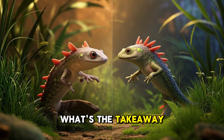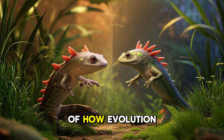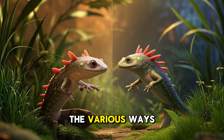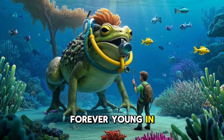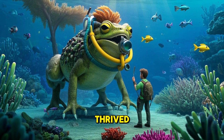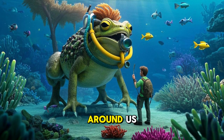So what's the takeaway from all this? Axolotls and salamanders are more than just cute, slimy creatures. They're living examples of how evolution can take different paths to solve similar problems. The differences between them highlight the various ways animals can adapt to their environments. Whether it's staying forever young in the water or conquering the land, what's important is that these creatures have found their niche and thrived. And maybe, just maybe, they'll inspire us to appreciate the diversity of life around us.